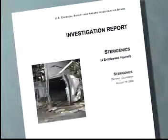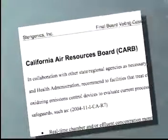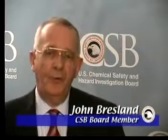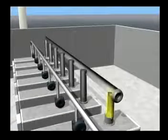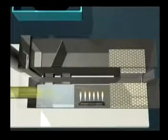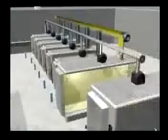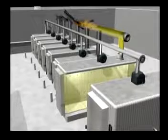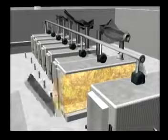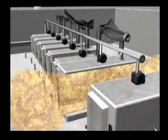The CSB made several recommendations to the company, government agencies, and others. Oxidizers are commonly used for reducing air pollution. However, they have been the source of numerous explosions. Our recommendations are aimed at reducing this hazard. Inside an oxidizer, fuel, air, and an ignition source are all present. There is a serious risk if the fuel-air mixture is too concentrated. Facilities with oxidizers should use multiple layers of protection, such as gas monitors, safety interlocks, and alarms, to prevent a single mistake from leading to an explosion.